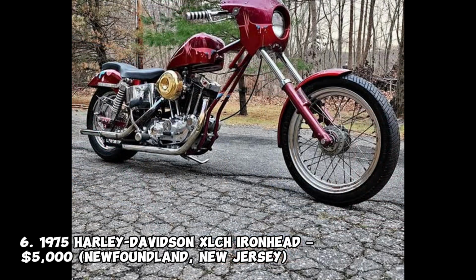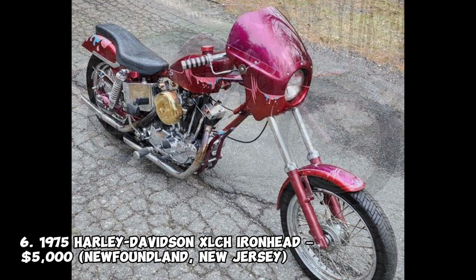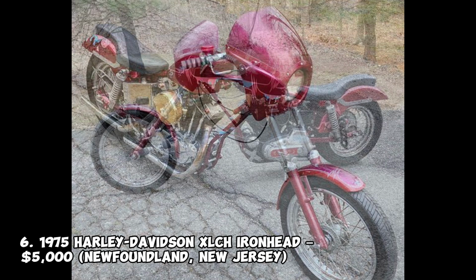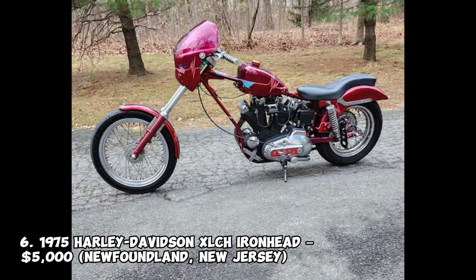This 1975 custom survivor embraces the digger style, a subculture within the custom bike world, emphasizing elongated frames and unique aesthetics. It stands as a piece of Harley's bold, experimental era, ideal for riders and restorers alike.